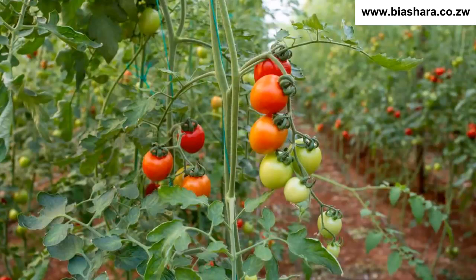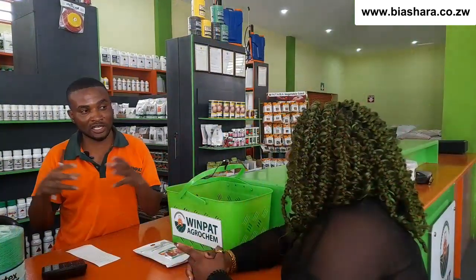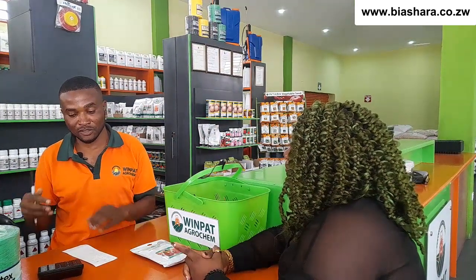Yes, for the chemicals, we have got Oxamil, which is going for $18 per liter. Then you need something like 4 to 8 liters, depending on the previous crop. If there was a crop of the same family as the tomatoes, like potatoes or tobacco, or other solanaceous crops, you have to apply more. They are of the same family, so you have to apply more.